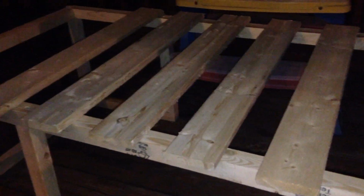But I laid these out. As you can see, these are the ones that I bought. I got 9 1x4s. And just have this area a little bit open, which, like I said before, I have 1x3s, I believe they are. They're longer than these, and I can just cut them a little bit to place them on there, and they'll work well for that area.